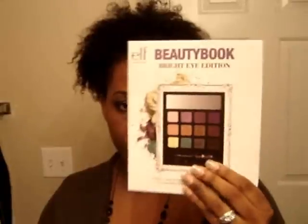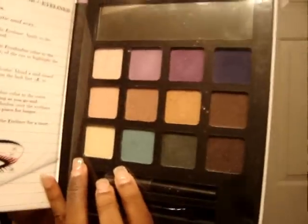I actually got that out of here. This is the e.l.f. Beauty Book, and they actually have 3 different styles of it. This is the Bright Book. Let me try not to knock anything over here. It has some great colors inside. I'll just show you guys what colors look like. They look really nice.